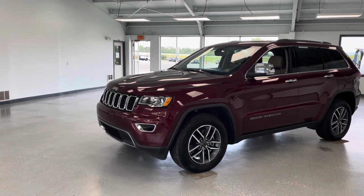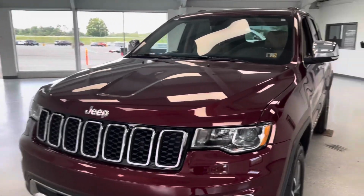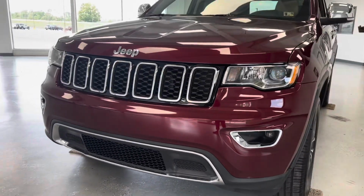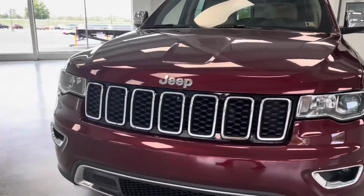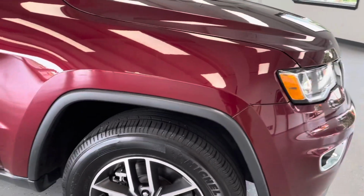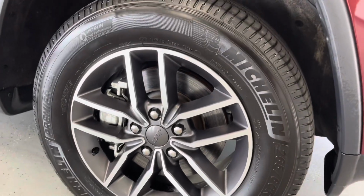Let's start walking around. Okay, I'm going to show you the front here. Nice chrome grille inserts here with your 7 slotted Jeep grille, and then you have your lower grille insert there. It does have fog lights integrated into the lower bumper, as you can see. Nice bright high intensity headlights here, so very safe on the road. Will keep you alert at night. Very bright. All right, like new tires all the way around, Michelins, as you can see.